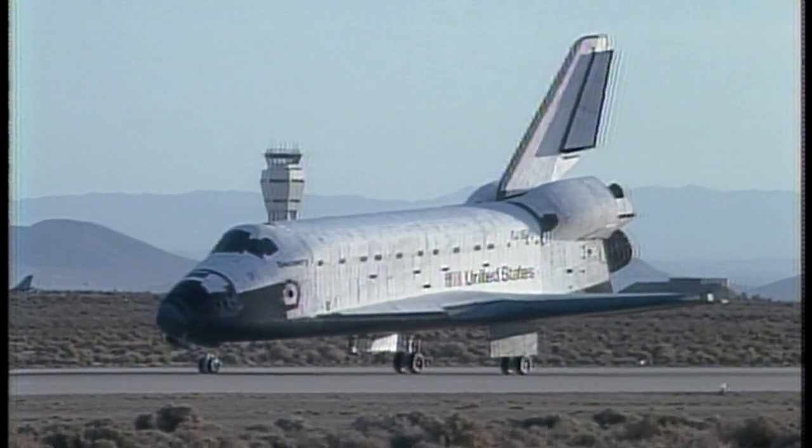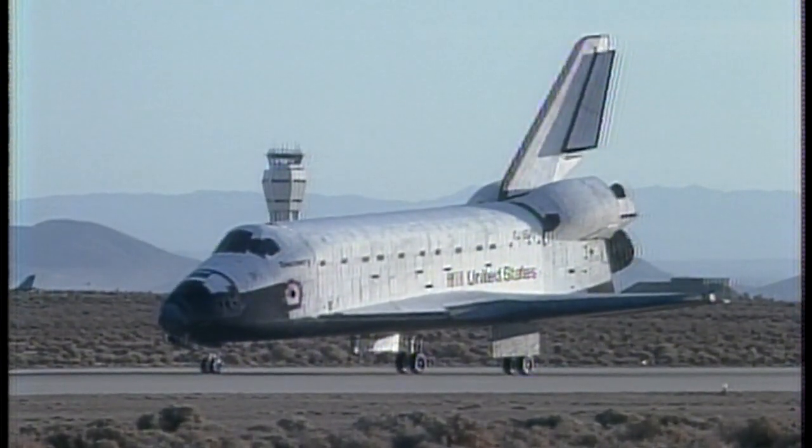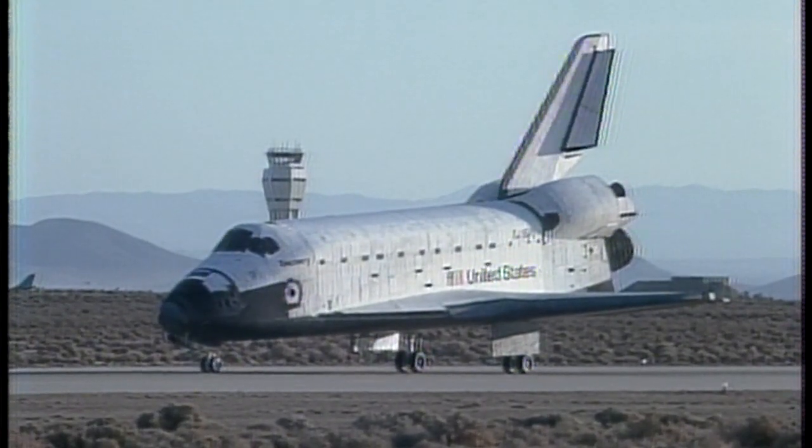We'll stop. Houston, Discovery, we'll stop. Roger that, Discovery. Welcome back. Congratulations on a super mission, and the world is looking forward to reaping the benefits of your good work over the next 15 years. Welcome back, guys, and we have no post-landing deltas.